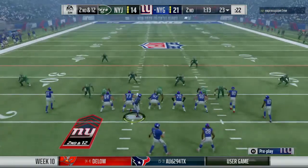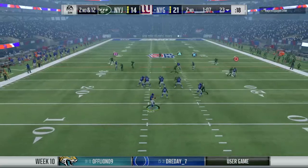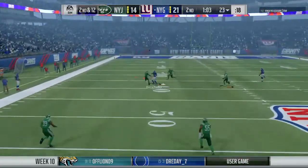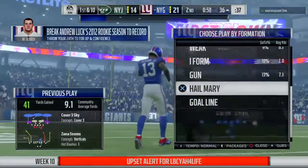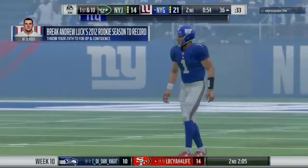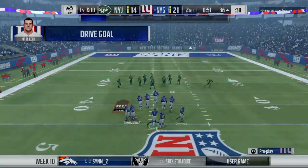Beckham will go in motion right. Looking to throw on second down. Cook. He's going to rifle one deep left side. Oh, this is taken in. It's complete. And all the way down to the 36-yard line. A big play there just before halftime. 41 yards. Around the NFL, second quarter in Santa Clara.